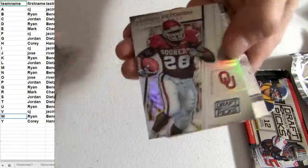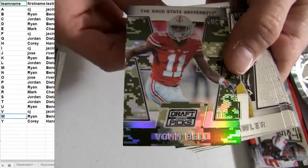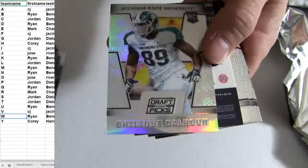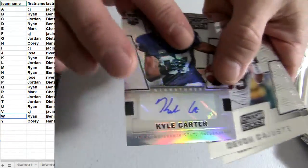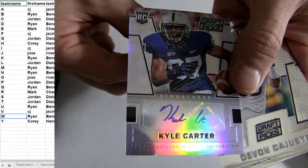A couple more packs. AP going out to P. Camo border for Bell. It's going to be B. Picking that up. $1.99. C. Got one more hit coming. Kyle Carter. Going out to C. Jordan picking him up.